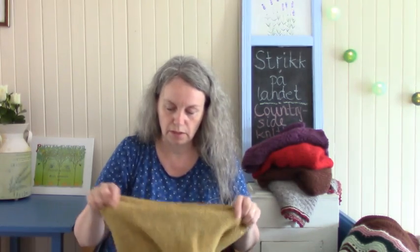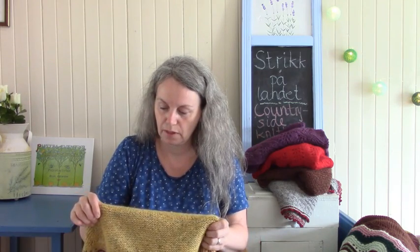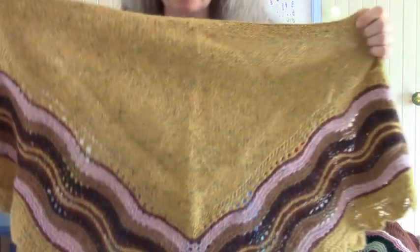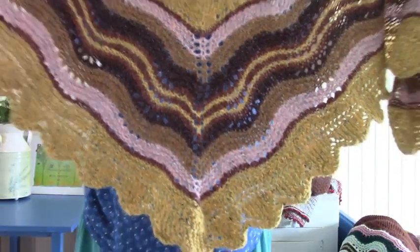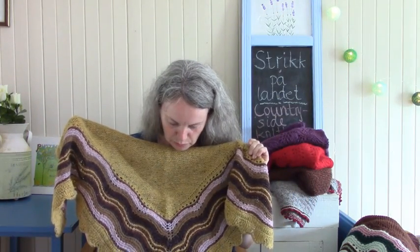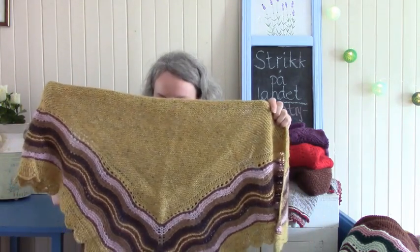I also made this in the yarn called, this is alpaca, and it is Rowan Felted Tweed. I had to think. I think this was a little bit small, but very nice, in ugly, nice colors. The felted tweed is a very nice yarn. I have more, maybe I'll do some more with it, but maybe not this pattern. But I really like this shawl, like I do with most of my shawls.